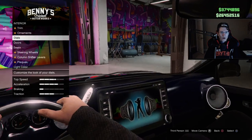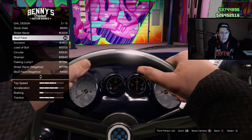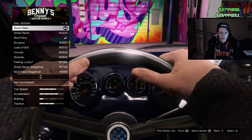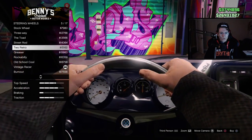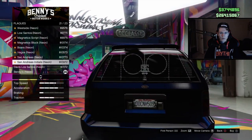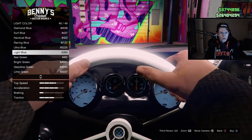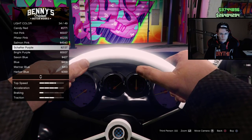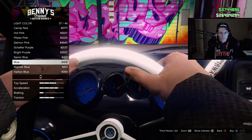Alright, let's change up our dials. So obviously we don't have the skull face anymore. I wish we had flames. That would be perfect. But I guess we're going to go with Street Racer. Steering wheel. Is there like a white one I could use? We'll use white. Plaques. Change this one up a little bit. We'll do San Andreas. Light color. I guess we'll do midnight. Oh, there's no midnight blue. So I guess our option is blue. But there's a lot of blue. That's the only thing. But it does look really cool.